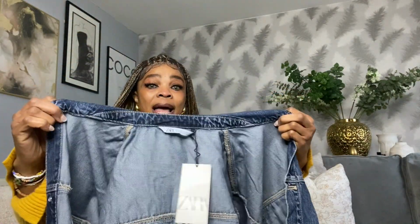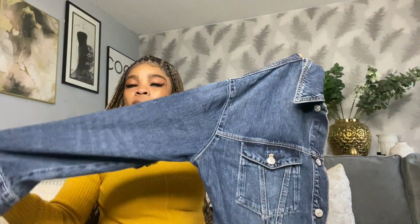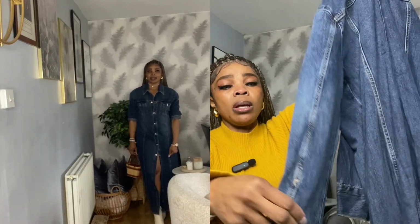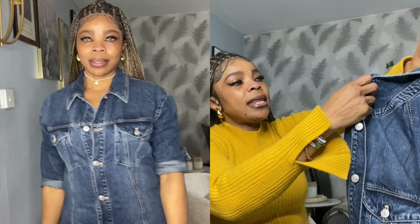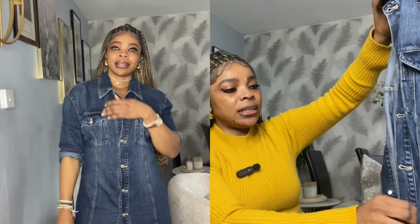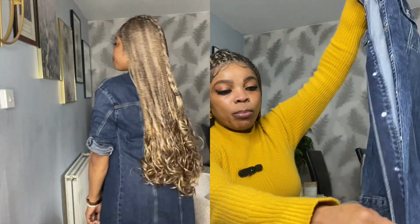But let's get to the qualities that I love about this dress. It does have a beautiful collar to it that I like. It is denim in terms of the fabric, long sleeve with cuffs, and there's also a button detail that I really like. And there's a flap pocket on both sides with button detail on it, and I really like the design. And the button runs from the top down to the bottom.